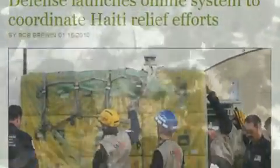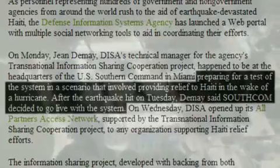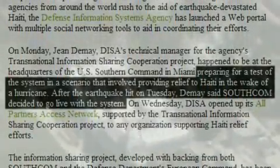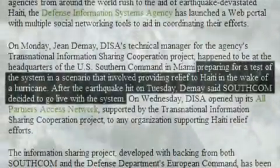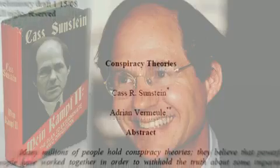Regarding the earthquake that happened in Haiti, the Defense Information Systems Agency just happened to be running drills to prepare for the so-called humanitarian relief of Haiti in the event of a hurricane. The day before, it's just absolutely amazing how there is the remnants of an inside job, even with a quote-unquote natural disaster. Obama's information czar is in this 29-page document.